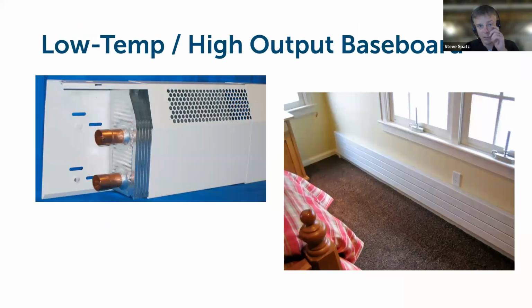Low temperature or high output baseboard. So this is just the lower temperature take on fin tube baseboard. The primary difference here is that you're creating more surface area for that lower temperature water to see, quote unquote, into the room. So, surface area matters here when we're talking about low temperature. That's how you're getting those BTUs moved into the spaces, is by creating more surface area for that heat exchange from the warm water into the room to occur.